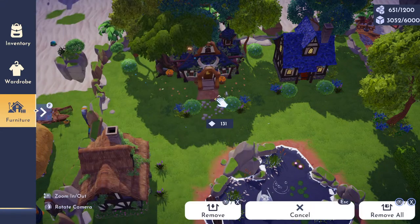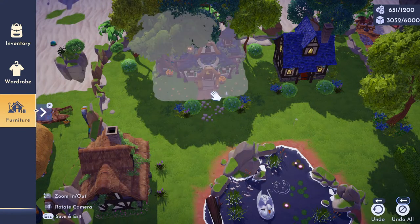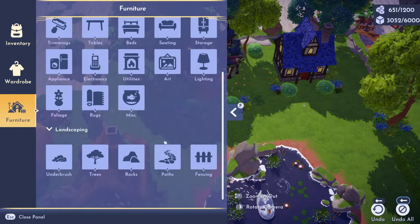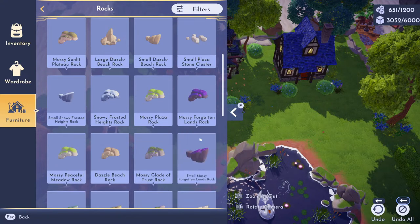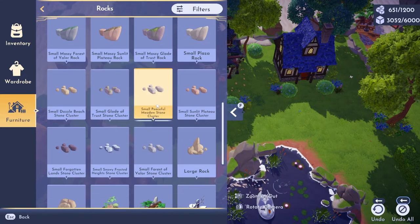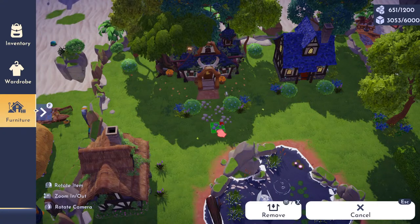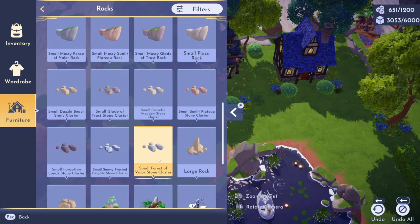And then any of the brick paths don't look right. I kind of wish they didn't have that. Classic is always good, yeah. Just go with how we used to decorate when we didn't have any paths. We were very limited and we just made rock pathways all over the place.